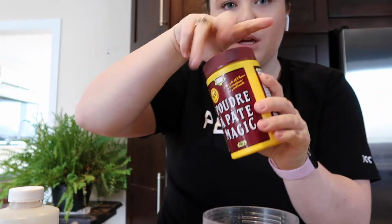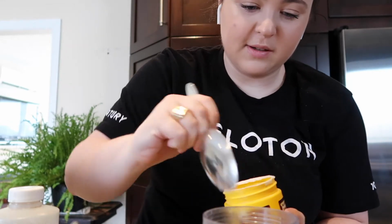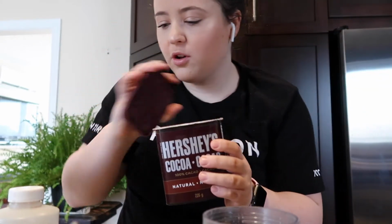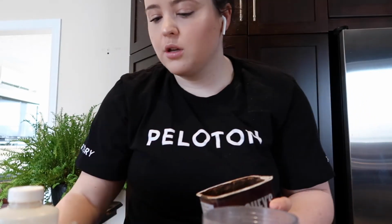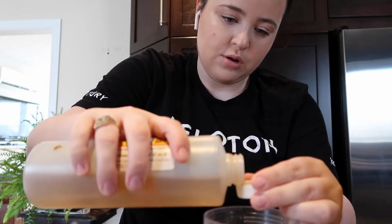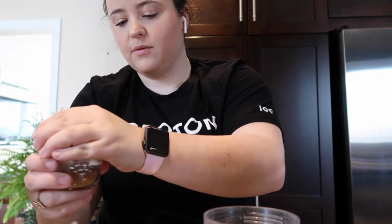I'm going to be making chocolate oatmeal today, and then you would just add a little bit of baking powder. I don't really measure anything because I'm just a good cook. So I'm gonna add a little bit of cocoa powder, just a little smidge, just about that much. And then I'm gonna add a little bit of vanilla, just like half a cupful. And then I'm going to add a little bit of cinnamon.